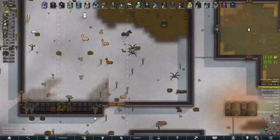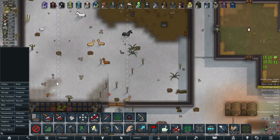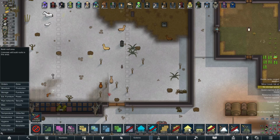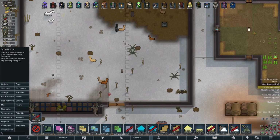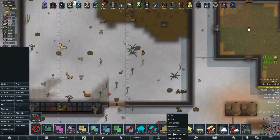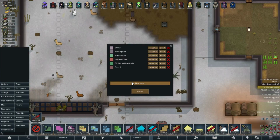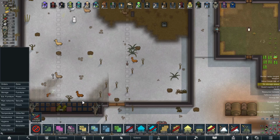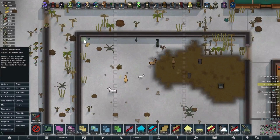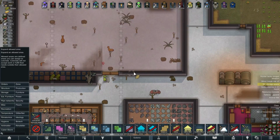Alright then. I didn't want to have to do this, but apparently we got to do this. I need an area. Not a stockpile, just an area. I'm going to need a new one. Alright, new area, and we're going to call this animals. And then we're going to put this animals area with, and I know this is a shocker, the animals.